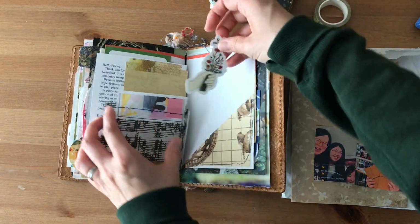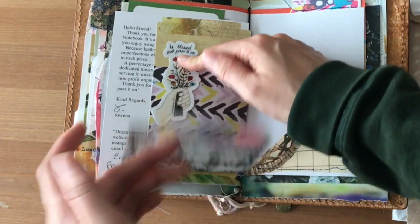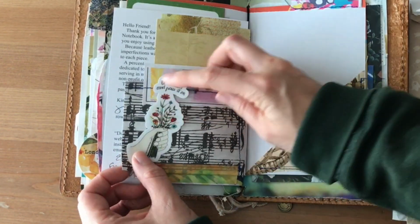I think I want to use one of these stickers. This is so pretty. Maybe I'll stick that there because then I can still see it, or I could stick it here. I think I'll do that.